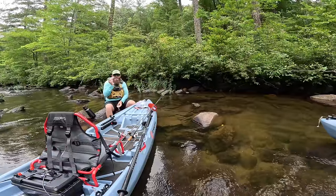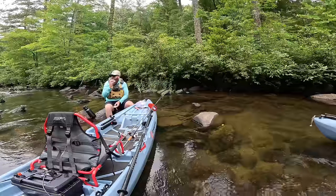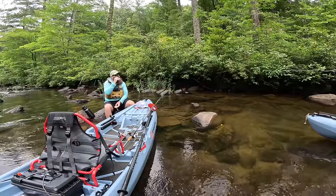We're going to keep on doing this thing. We're going to keep on seeing if we can catch some fish. And I don't know about you guys, Josh and John, but this is probably one of the prettier places we've ever fished. I love this place. It's hard to top it. Yeah, it's absolutely gorgeous.